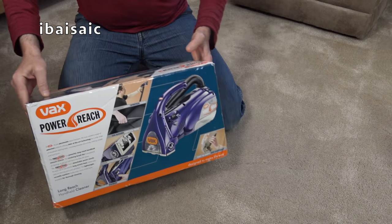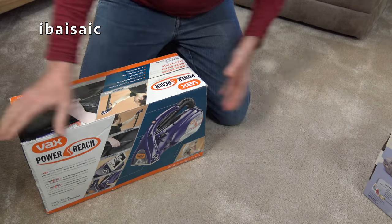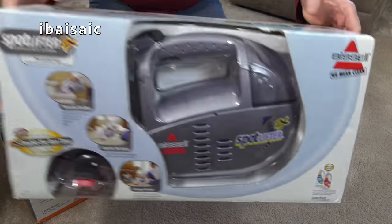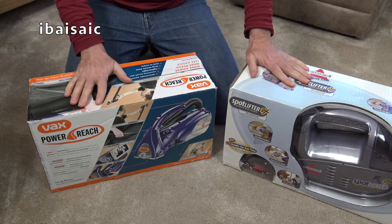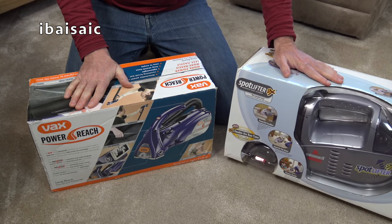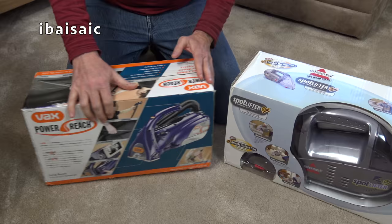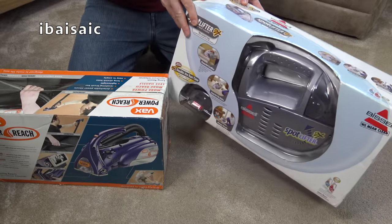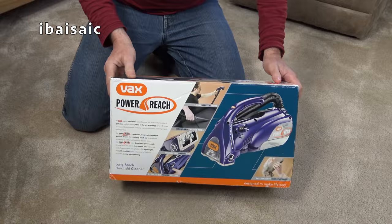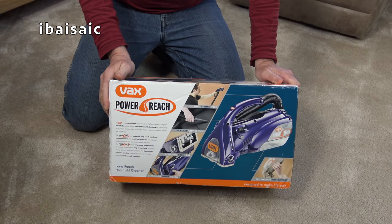How on earth? You know, I've seen some mistakes before on eBay, but how on earth can you mistake that for that? Not really sure. They're both handheld cleaners, but one is a Bissell, one is a Vax. One is for cleaning up spillages and spots and stains, and one is for dry use only. But anyway, I'll do a video on this one at a later date. So I'll put that to one side because that's not today's video. Today, I'm going to finally be looking at the Vax Power Reach.